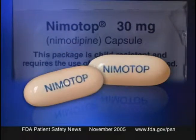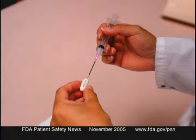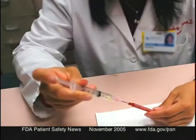You said the problem arises when the drug is given IV, but this is a capsule supposed to be given by mouth. That's right, but for patients who can't swallow, you can extract the contents of the oral capsule and put it in a syringe and then inject it into a nasogastric tube. But putting it in a nasogastric tube is still not the same as giving it IV.